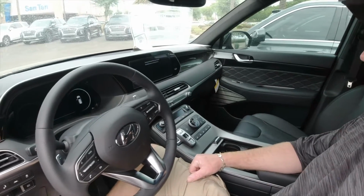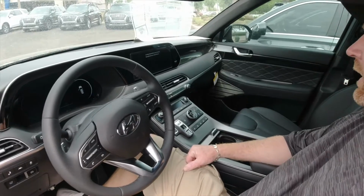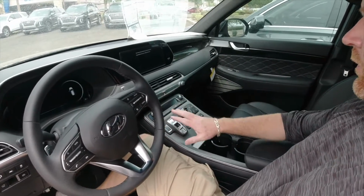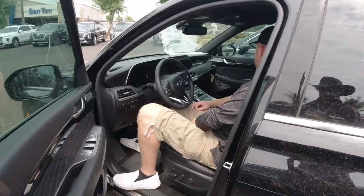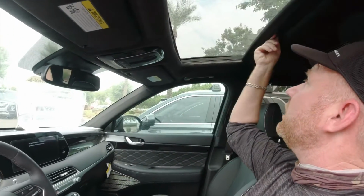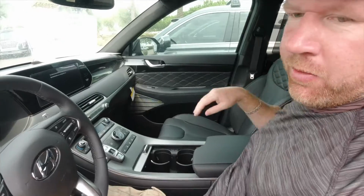Definitely aerodynamic and high tech. Yeah, it's like you're flying an airplane. Roomy for a 6'2" guy. Oh yeah, very roomy for a tall guy. Seats are pretty comfortable too. I like that. Moonroof. Got a moonroof here and a moonroof in the back. I like these seats. I really do.